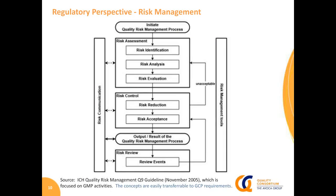Finally, before I pause and take some questions, the ICH Quality Risk Management Q9 guideline, published in November of 2005, also highlights some key aspects of their expectations for risk management. Some of these things are applied to GMP environments, but the concepts are equally transferable to GCP, and we also see that more and more as inspections are occurring for GCP situations, they're looking at similar things.